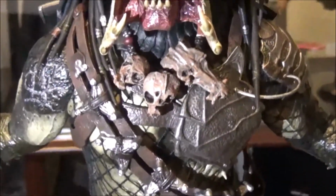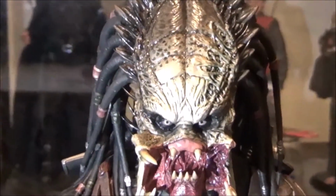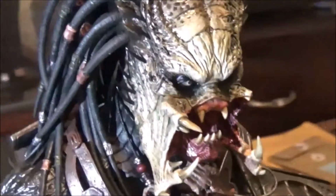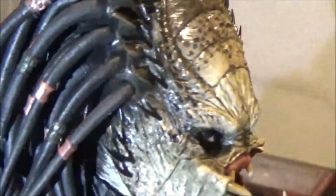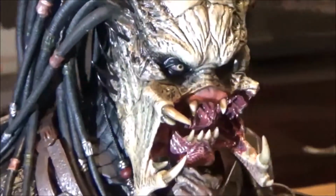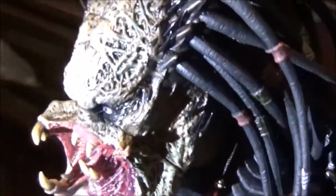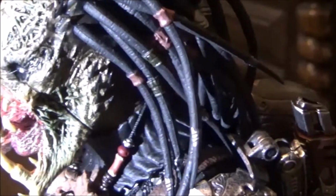Alright, so now we've made it to the category of likeness. And once again, Hot Toys has blown me away with this awesome looking head sculpt of the wolf predator. JC Hong did a fantastic job. A lot of people say that the eye on the scarred part of his face should be all white, but in the movie, he looked exactly like this. So it is movie accurate.